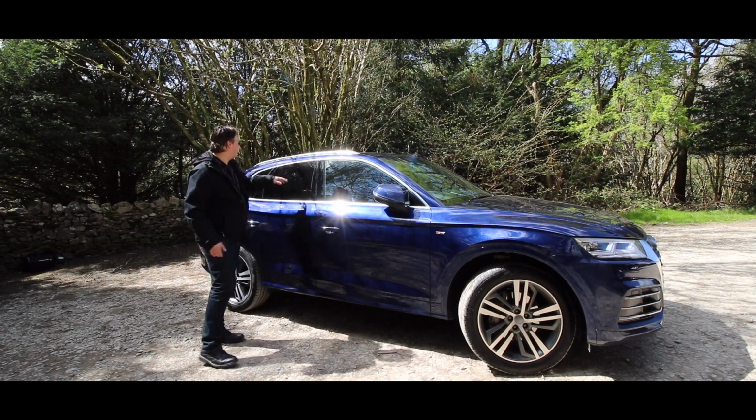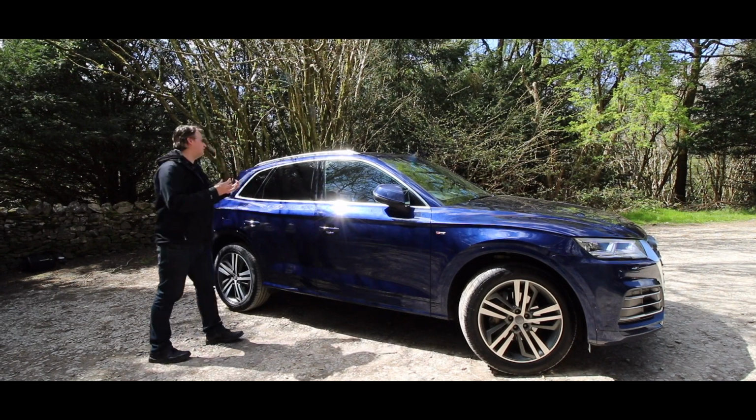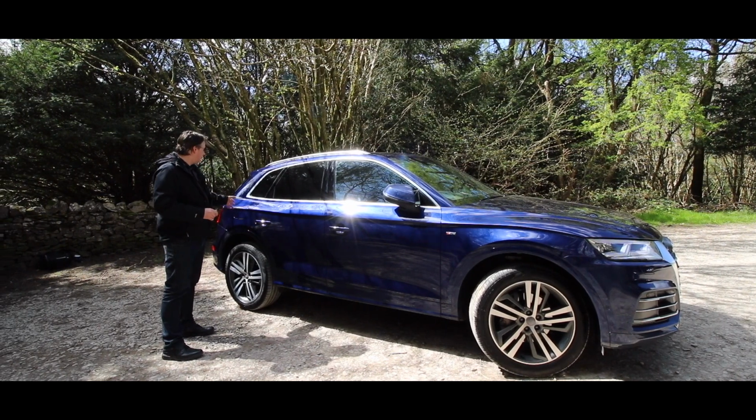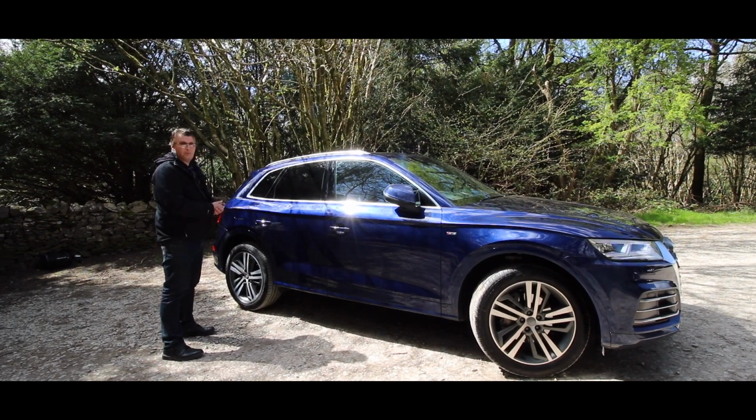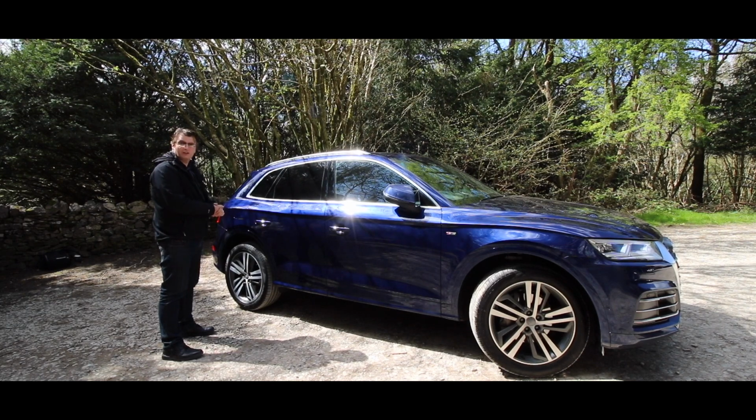You've also got privacy glass and this surround around the windows, which is in chrome, giving it that executive feel. And also, it is one thing to note that this takes AdBlue too. And don't forget those cool roof rails and the panoramic sunroof.